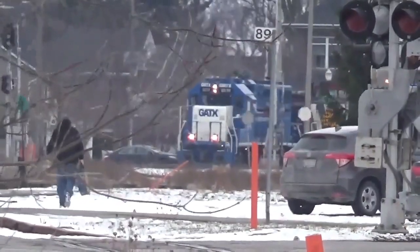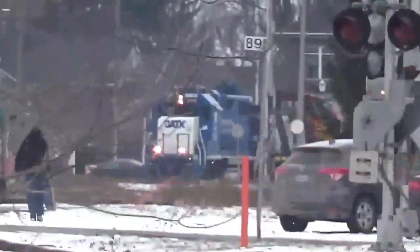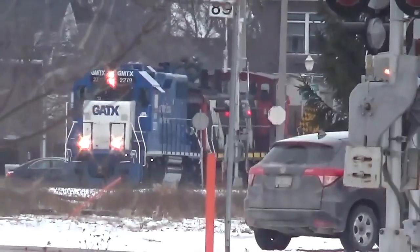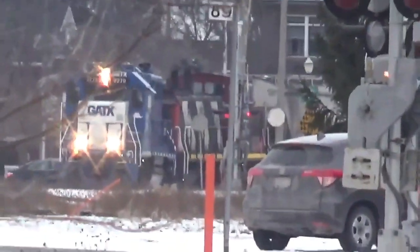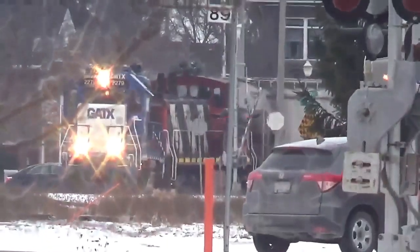Dude, what else do we have? We have the GMD1, that's amazing. So we have the regular power with GMTX 227914. What? No 2333? This means 1444 is gonna lead back 568, guys.